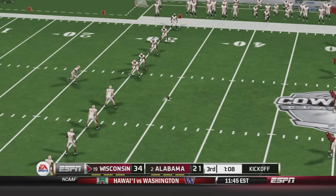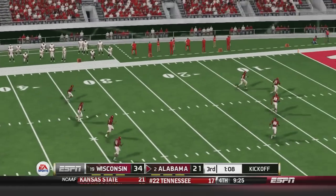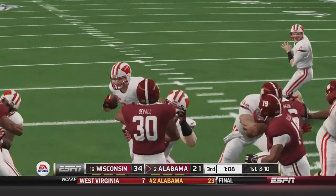Meyer looks ready to kick this one off. He kicks it off, and he got all of that one. This one's going to be down to the end zone for a touchback.